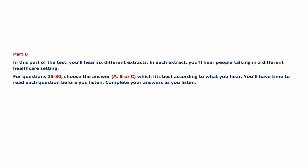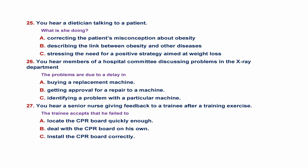That is the end of part A. Now look at part B. Part B. In this part of the test, you'll hear six different extracts. In each extract, you'll hear people talking in a different healthcare setting. For questions 25 to 30, choose the answer A, B or C, which fits best according to what you hear. You'll have time to read each question before you listen. Complete your answers as you listen. Now look at question 25. You hear a dietitian talking to a patient. Now read the question.